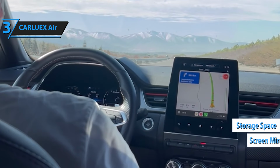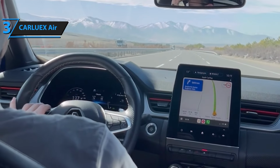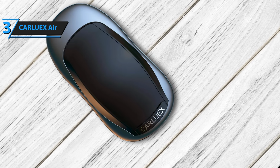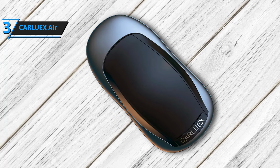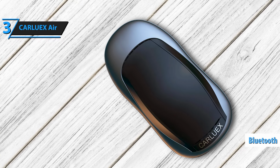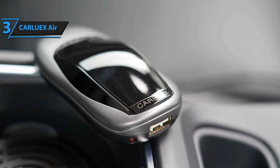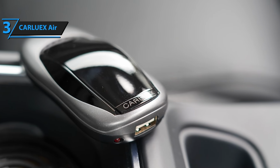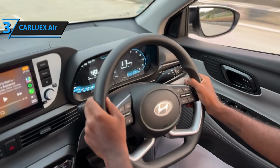So if you're into customizing your drive or just love having extra content on the go, this thing delivers. You can load up movies, playlists, or even your favorite mobile games right onto the device. Plus, it has support for Bluetooth and external controllers, so you can make the experience even more immersive. The wireless Android Auto connection is solid too, so you're not sacrificing any core features while enjoying the extras.